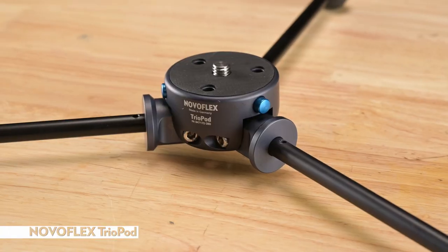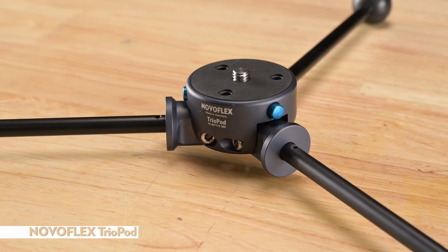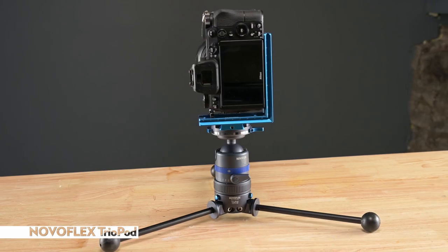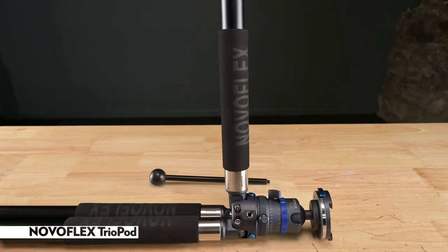Want to see how sturdy it is? These mini legs also let you get close to the ground to capture animals at eye level. Or maybe you just need a table tripod for that unusual perspective or macro project? The TrioPod has you covered. Ever heard of a leaning pod before? No? Well, the TrioPod can be converted into a leaning pod in a matter of seconds.